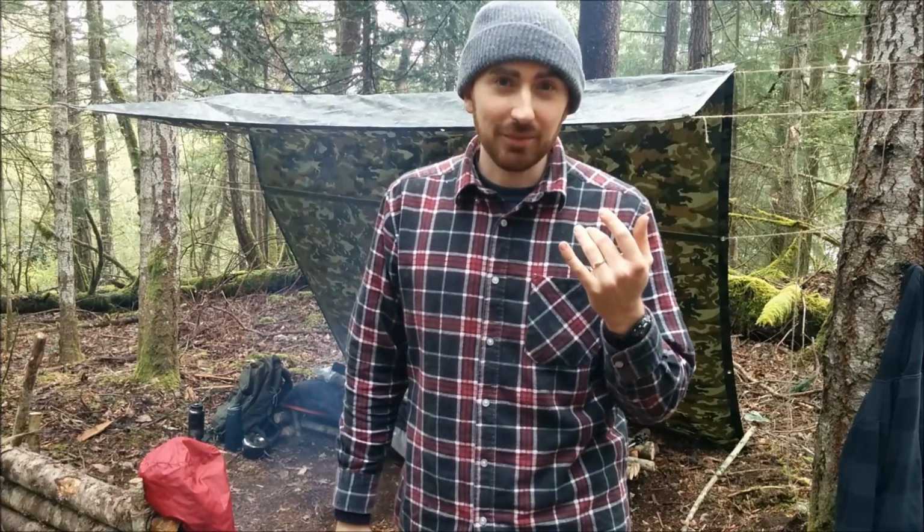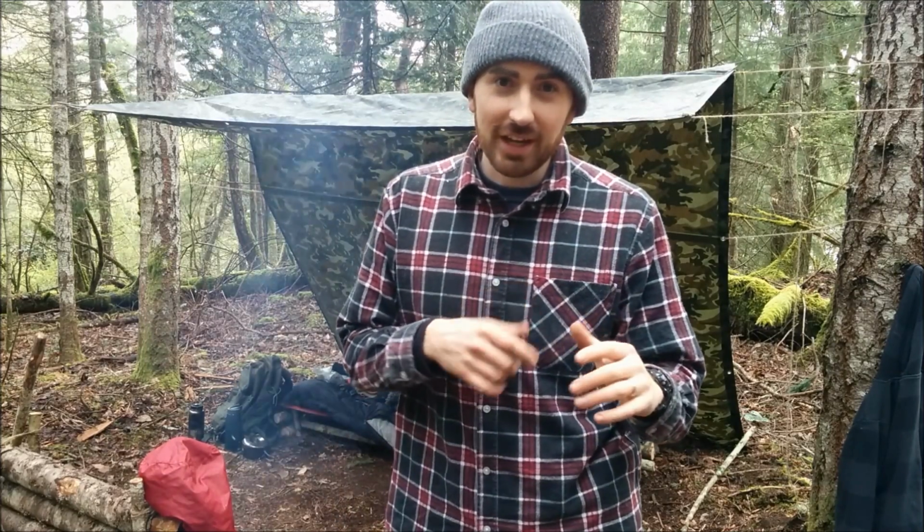So the theme of this trip is that I don't have a brand name knife. I don't have a brand name axe. I don't have a brand name saw. I don't have a brand name tarp. I have a cheap sleeping bag. I have a Thermarest, which is brand name, but the gear that I brought with me, none of it's expensive.